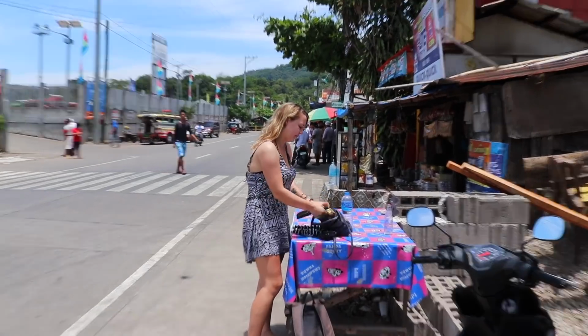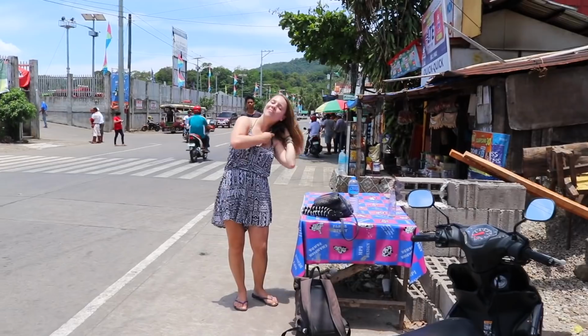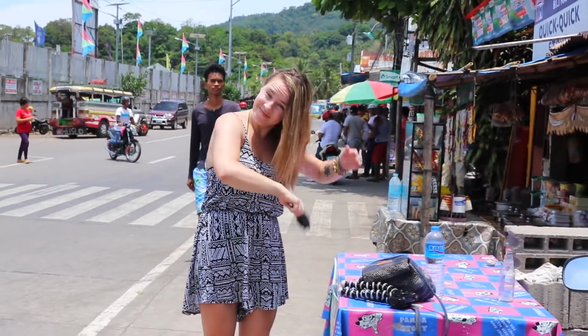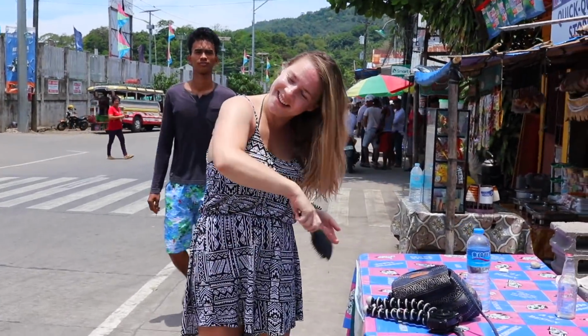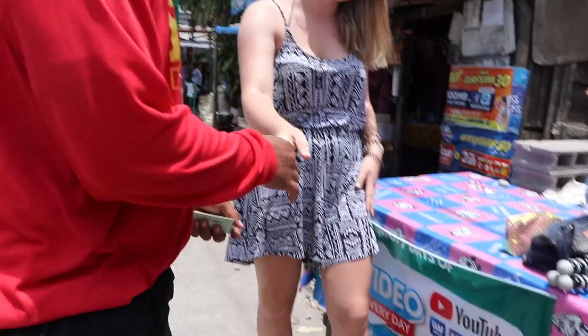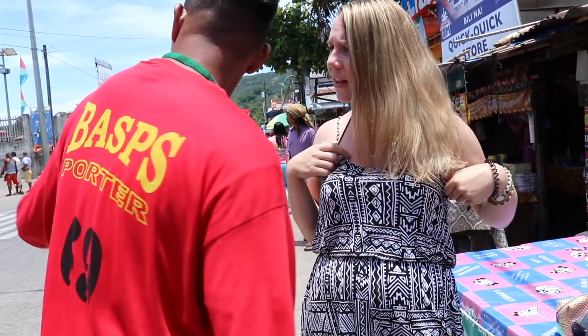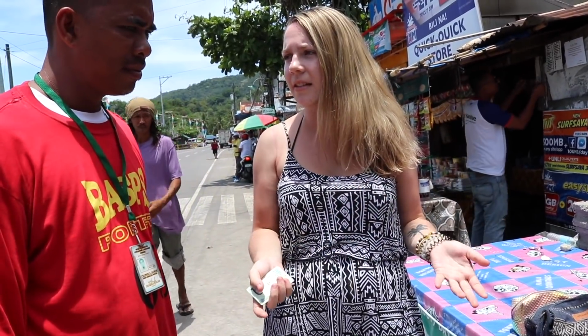Back to the port where it all started. Just dropping off our bike here. Waiting for, what is his name? Bombay? Bombay. We're back! Hello, just on time. Good, thank you. How's your day here? We buy a ferry ticket now, maybe. Where can we buy a ferry ticket? Inside? Okay. And then we're gonna go to Mantigue Island.